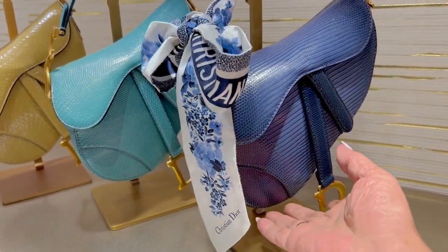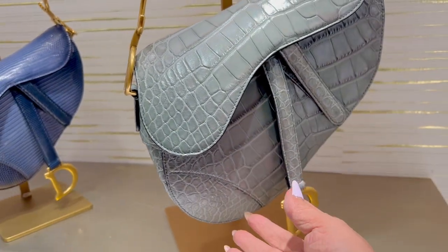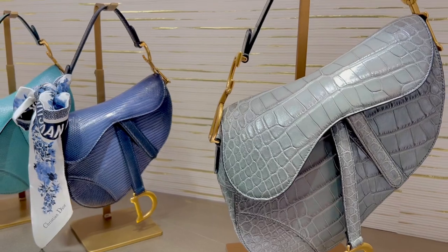I really love these saddle bags. Look at this twilly, it's so cute. It's a perfect combination, right?